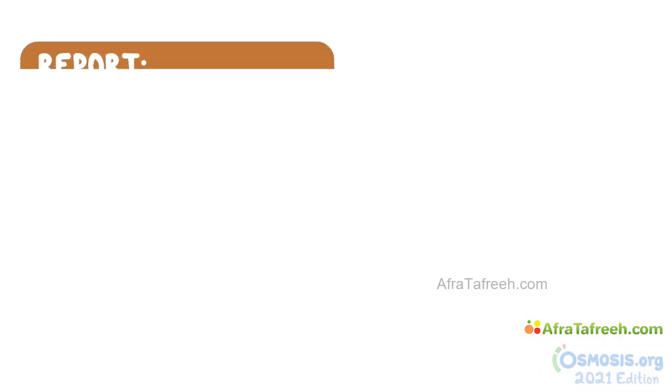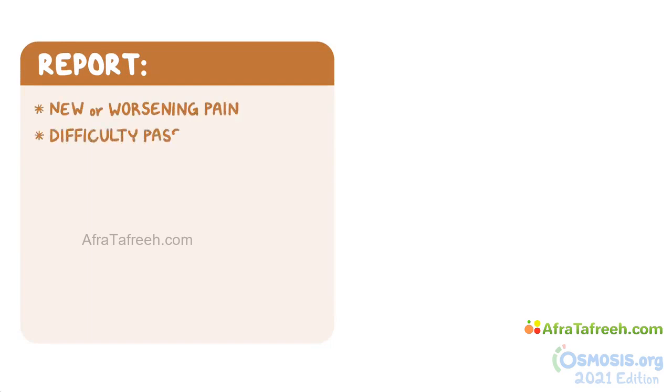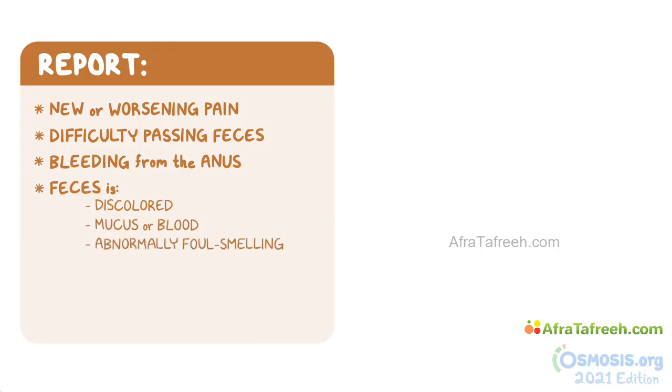Finally, when you are assisting a client with fecal incontinence, there are some things you should report to a nurse immediately. First, report if they have any new or worsening pain or difficulty passing feces. Also, inform a nurse if there's bleeding from the anus during or after a bowel movement. In addition, report if you notice the feces is discolored, has mucus or blood, or if it's abnormally foul smelling.